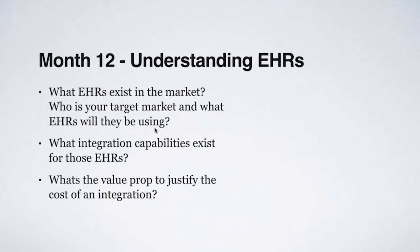And again, during your first pilot, you probably don't need to manage data integration at all. But knowing if you do, or at what scale, or how it works, is something you probably need to know as you head into the end of your first year in understanding electronic health records. And once again, this is something there isn't really a book on. What EHRs exist in the market? And based on your target market, what EHRs are they going to be using?